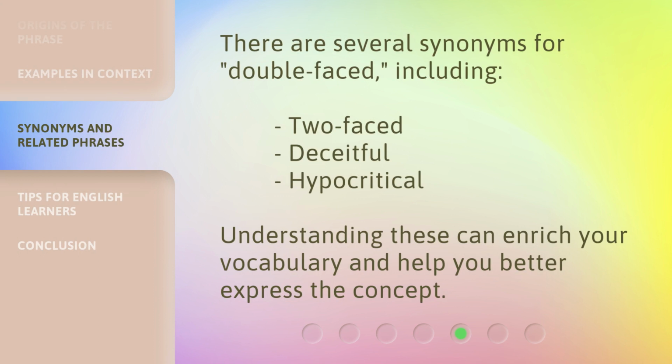There are several synonyms for double-faced, including two-faced, deceitful, hypocritical. Understanding these can enrich your vocabulary and help you better express the concept.